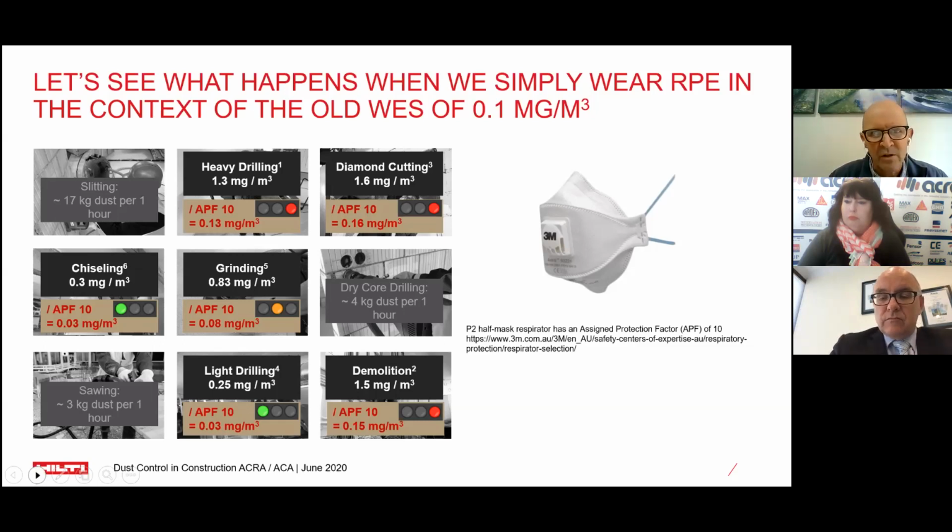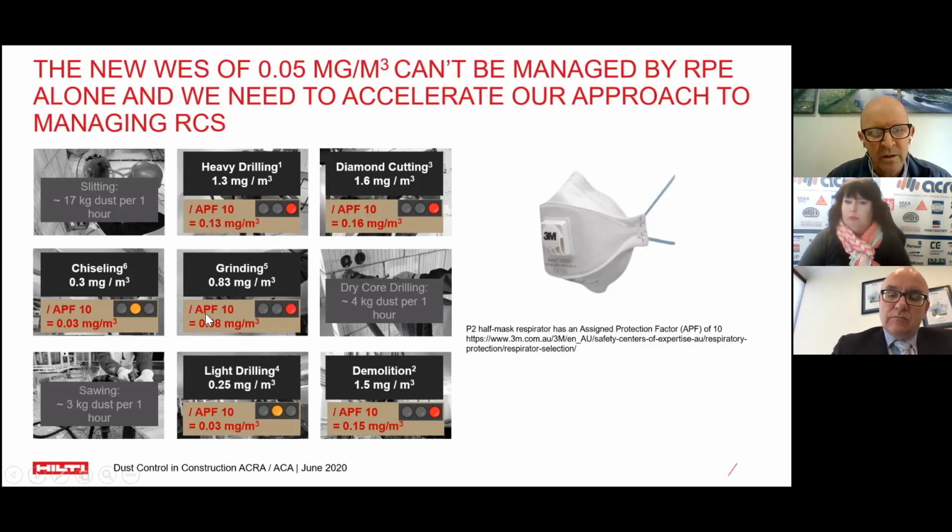So then let's superimpose the new working exposure standard. Really, even with respiratory protective equipment, without controls you'd be in the red zone for all of them. So we need to look very carefully at what engineering controls to attach to these operations, and then use them in conjunction with protective respiratory equipment, for example the face masks, so that we can finally control this. We're in a different space completely in the industry.